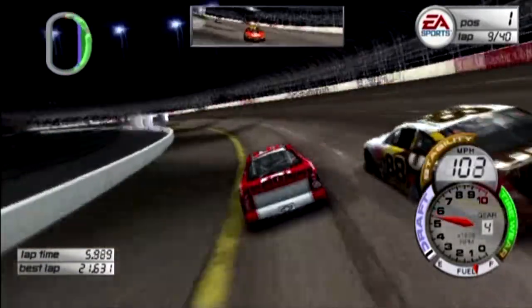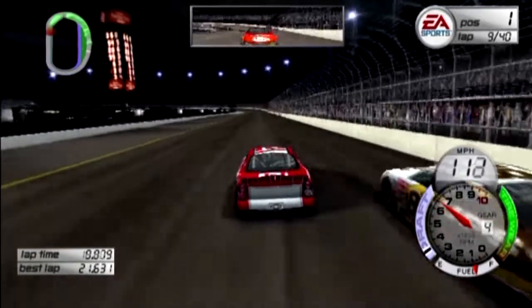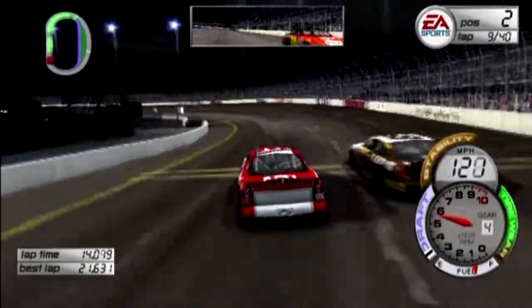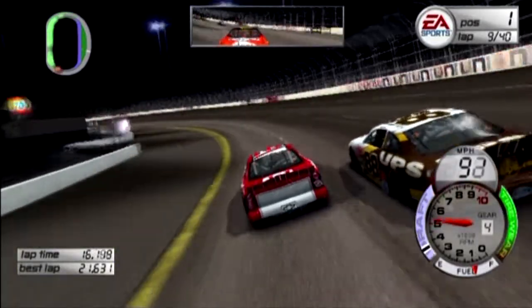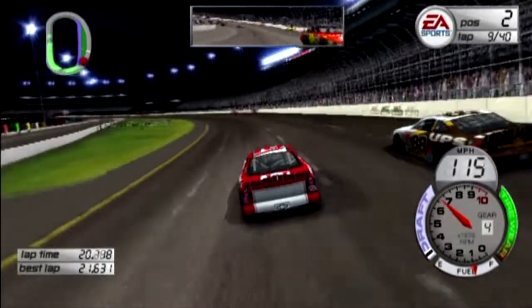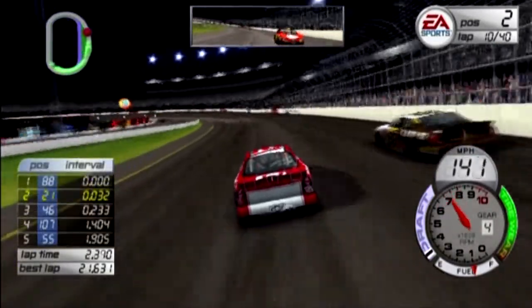We're going to go to the inside, battling side by side. Off of 2, trying to clear him. Can't quite get there. He has to run on the high side. We're side drafting each other going into turn 3 and 4. And we're going to battle off of 4, side by side as we come to the line. Dale Jarrett leads that lap.